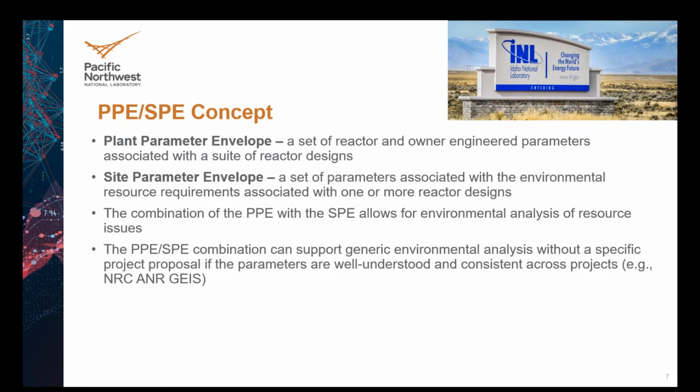The second is the site parameter envelope, and these are the set of parameters that are associated with the environmental resource requirements associated with one or more reactor designs. Again, this is looking at a suite of designs, not just one design. Now, the combination of the PPE and the SPE, I'll use those acronyms, allows for the environmental analysis of these issues in a generic way. Can you go to the next slide, please?